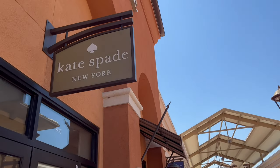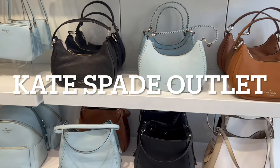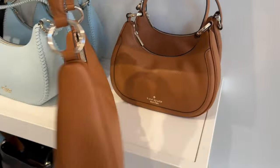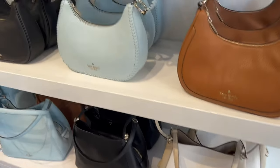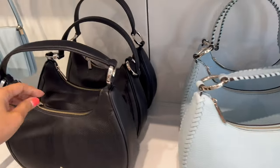Spade. I like... I'm looking for something like this one. This one. What is this one? Cute. This one, huh?